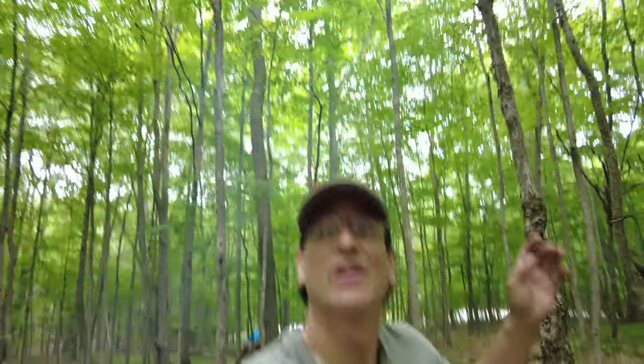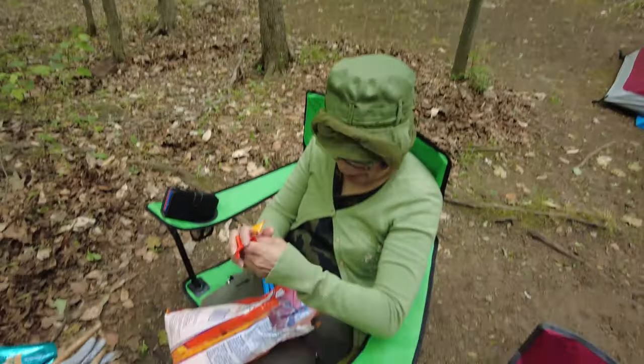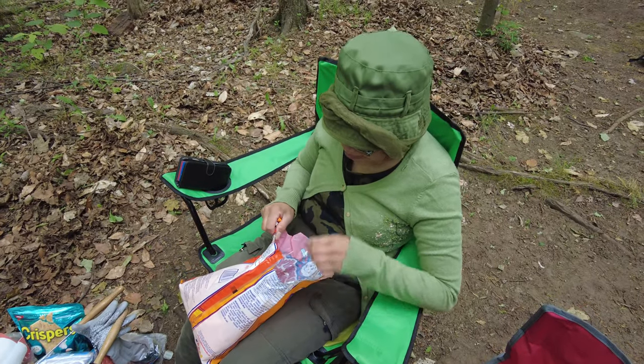Again, we're at Murphy's Point Provincial Park. I'm going to turn the lens around. There we go, 1, 2, 3, flip. There's the beautiful wife in her fancy mosquito headgear.